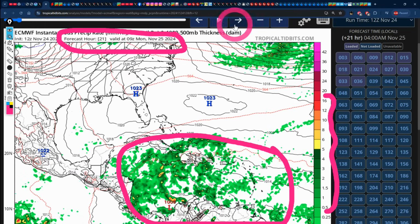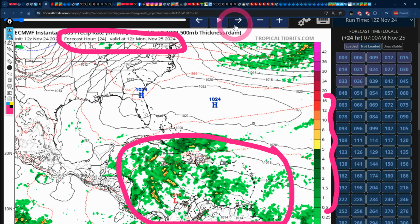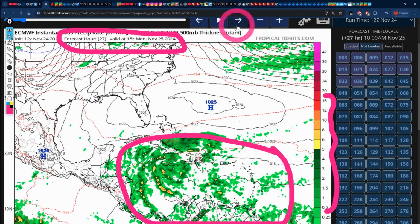Let's continue to go out in time as we head into the day on Monday. This is 12Z on Monday, which is actually 7 a.m. We see more of the darker greens, yellows, and oranges coming closer to Jamaica. We saw that it wasn't as robust as the models had predicted yesterday for today, but I wouldn't be surprised if we get a lot more rainfall on Monday than what we got today. Maybe that's when the flash flooding is going to be taking place for sure. I hope that everybody is staying prepared and staying alert just in case.